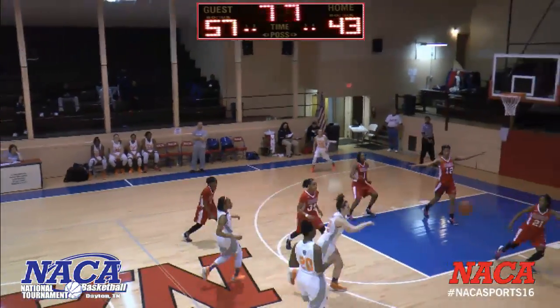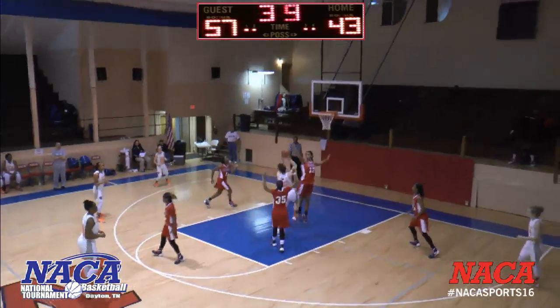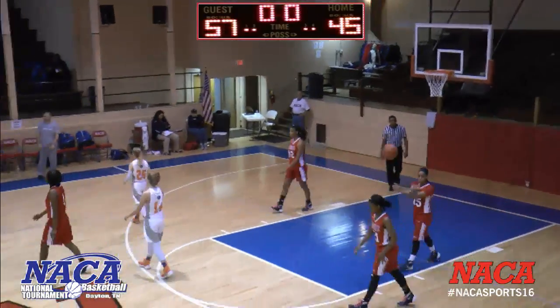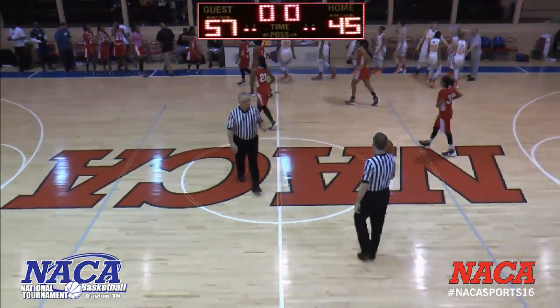Lowry into the front court. Kicks it off into the corner, down to 5. Lowry down the lane, throws it up on the run and scores. And that's going to do it. 57-45 is the final, as National gets the win by 12 over TPLS.